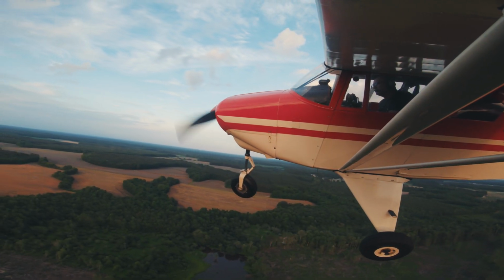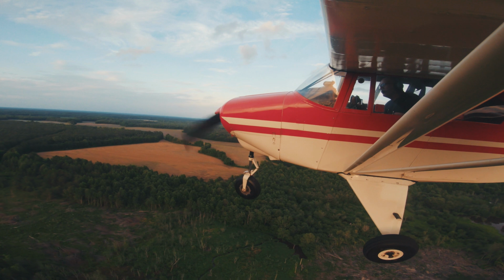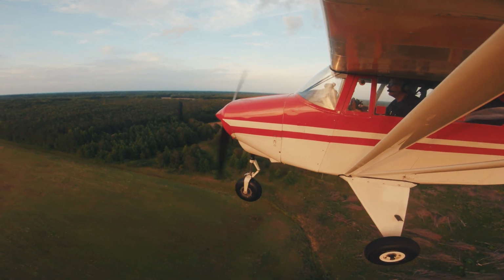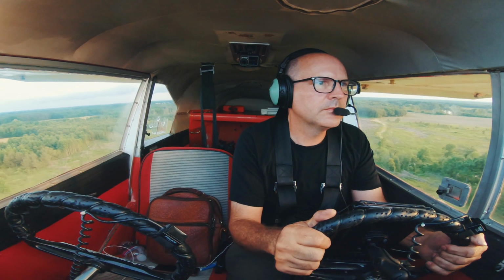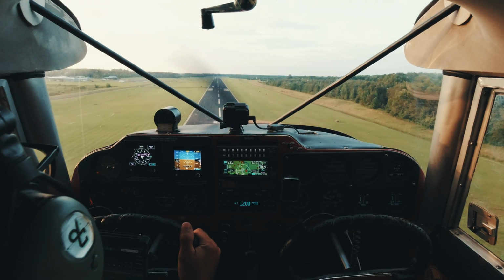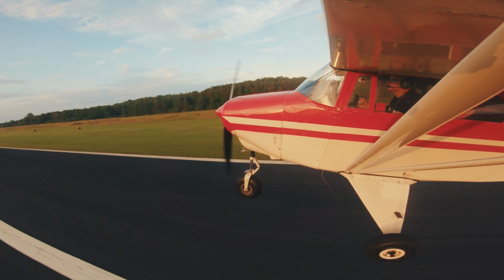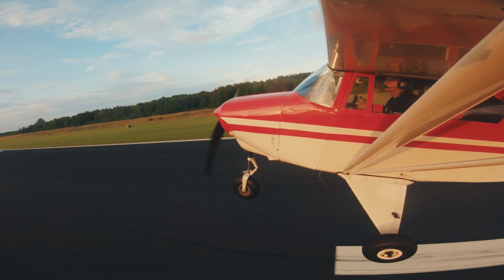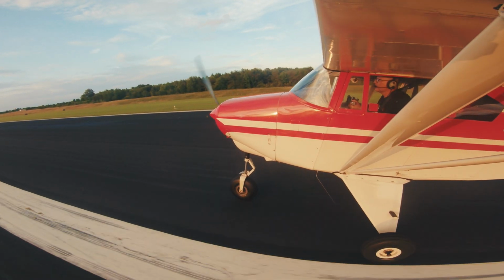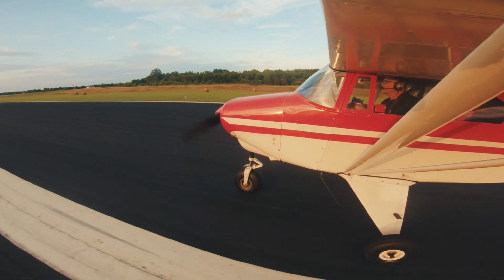Beautiful runway. What's crazy is nobody recommended this airport for me to land at. Didn't even mention it. Beautiful. Wasn't beautiful, but we're here.